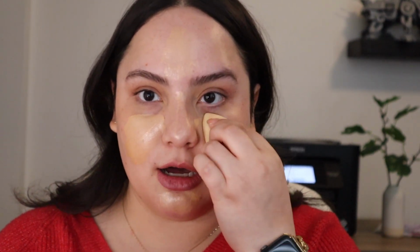I will say though, if you want something with more coverage, go ahead and use your foundation, which is what I'm gonna do today. If I don't have time before I go to work, I don't do this step. Like I just either go with my foundation or I just go in with this thing. I don't usually use both, but a lot of times I actually do.